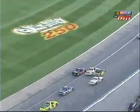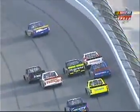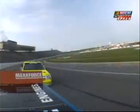And a bad situation here for the 18. Take a look. He ends up hitting Mark Mitchell pretty solid with the right front of his truck, so there might be some damage to the right front of that 18 that they're going to have to do some serious work to. Yeah, the front ends of those trucks are so critical.